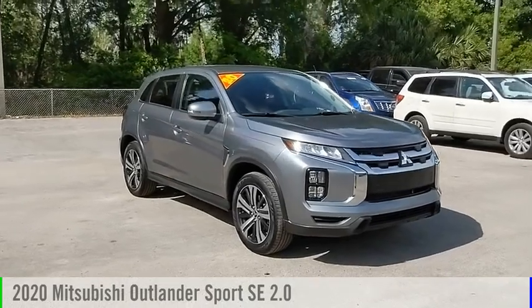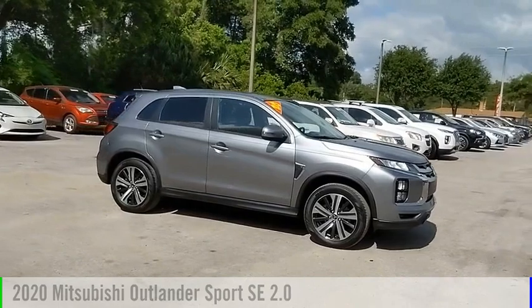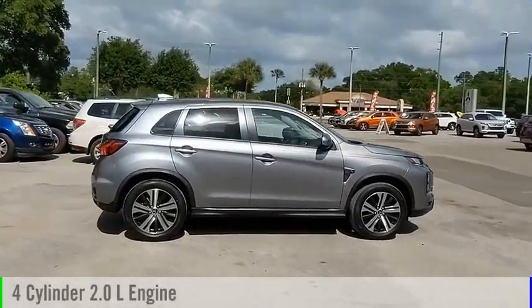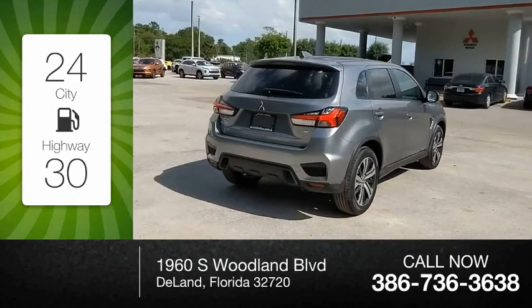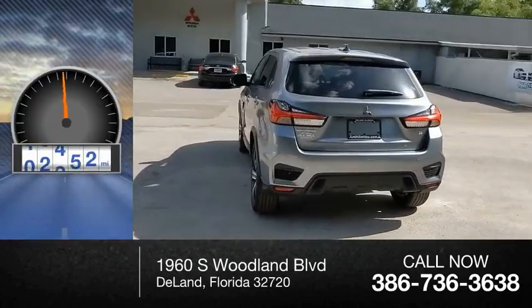Stop by and take a look at the 2020 Outlander Sport. This vehicle is powered by a front-wheel drive, 4-cylinder, 2.0-liter engine and comes with a continuously variable transmission. Great fuel efficiency saves you money by requiring fewer trips to the gas station. This vehicle has less than 20,000 miles.